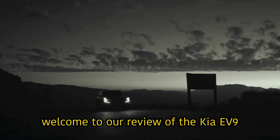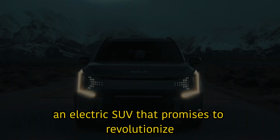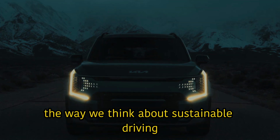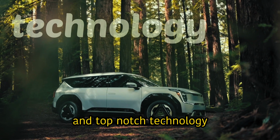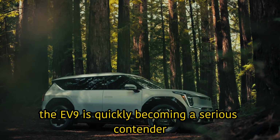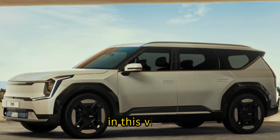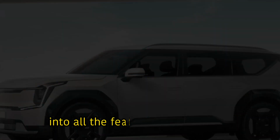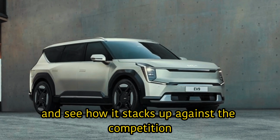Welcome to our review of the Kia EV9, an electric SUV that promises to revolutionize the way we think about sustainable driving. With impressive range, stunning design, and top-notch technology, the EV9 is quickly becoming a serious contender in the electric vehicle market. In this video, we'll take a deep dive into all the features of the Kia EV9 and see how it stacks up against the competition.